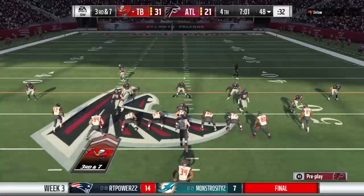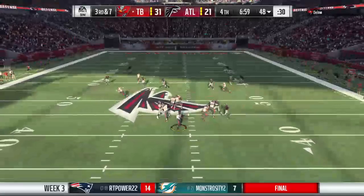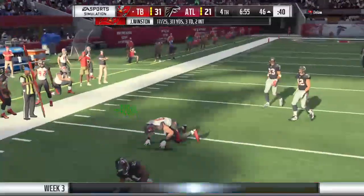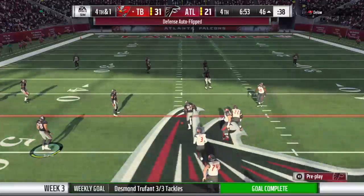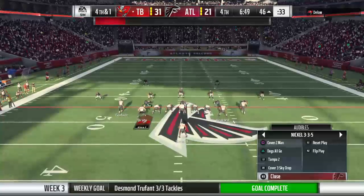On 3rd down, they've converted 4 times out of 6. Not bad. This is 3rd and 7. Now Winston, and Brate, the tight end's got it. And he'll take it down shy of the 45 at the 46. Just a 5-yard pickup, and it leads to 4th down.